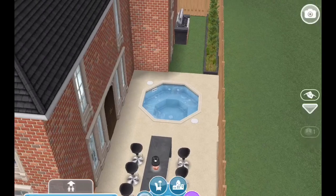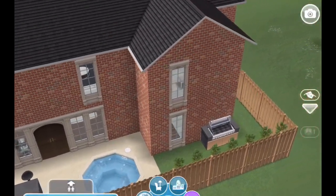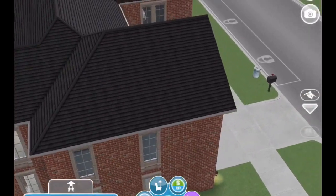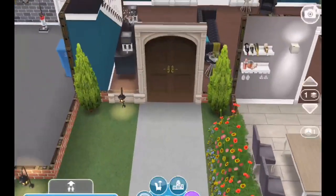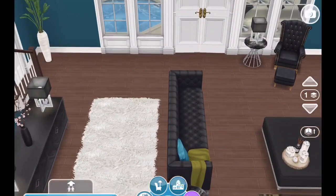The fence was already here from the garage lot, but I've added a hot tub, I've kept the bar out there, and then I've added the barbecue area over here to the side. I really love this exterior, and you can see the front entryway there. It's sort of asymmetrical with one window to one side of the door. And when you come through that front door, you come directly into the living room.